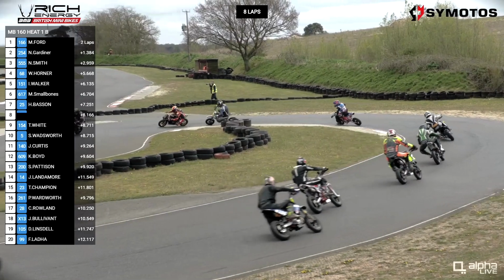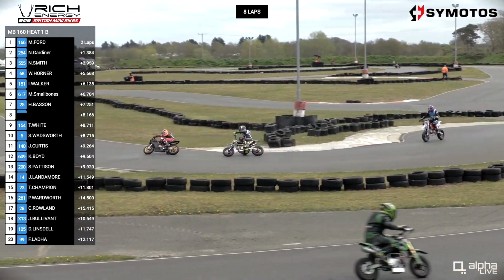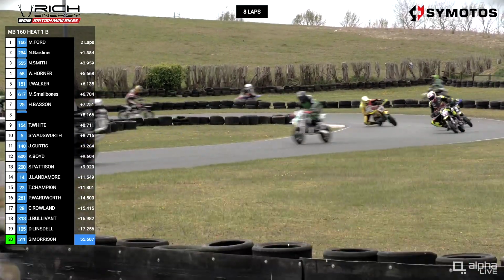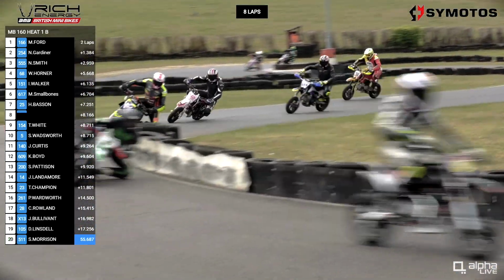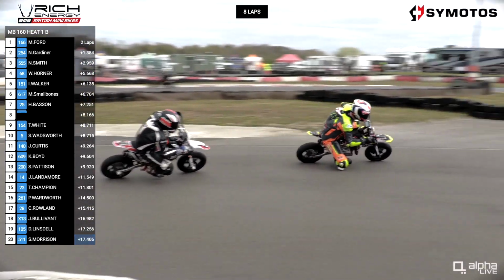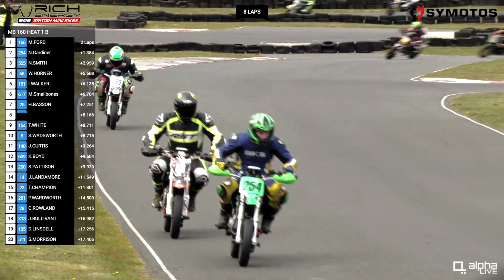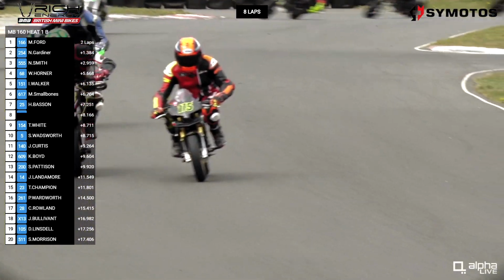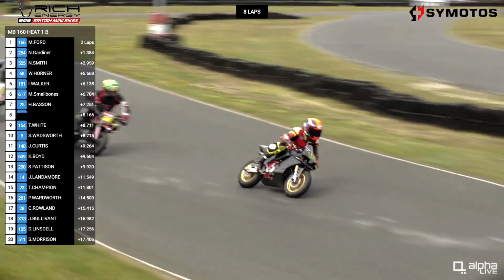As Ian Walker and Mike Smallbones both get past Hayne Basson, who I think was the rider who got it wrong on the S's last time round, losing a couple of positions. Pretty close on the edge of the top 10 though. We've got Tom White, Simon Wadsworth, James Curtis, Kieran Boyd. All very close indeed. As William Horner there, we just saw him in fourth place, having a look, the 115 on the move there.